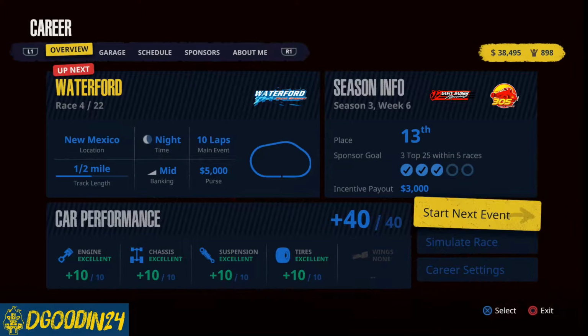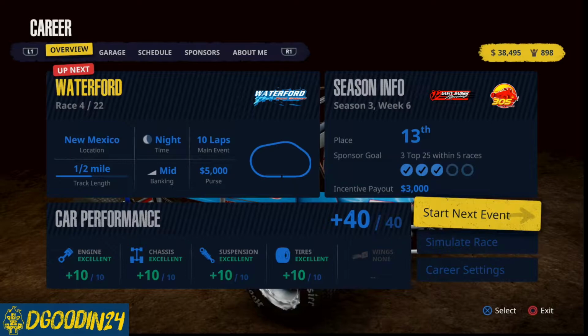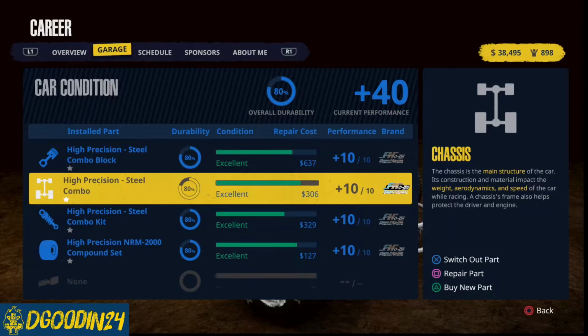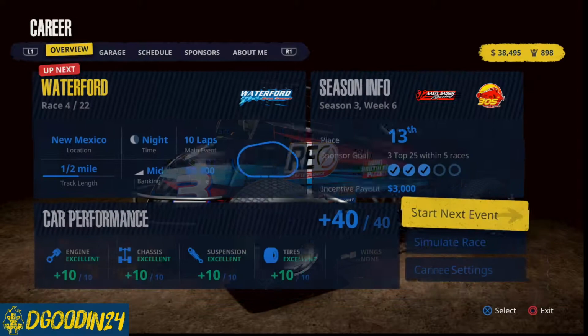We are on Season 3, and we are on the 6th week of the season. We are getting ready to go in our 305 Sprint Car. And just to show you, we are still not able to afford a better engine, so I'm going to leave everything where it is and continue to save a little bit of money. We are 13th in the standings. We had a pretty good run last week. So let's just get right into it.